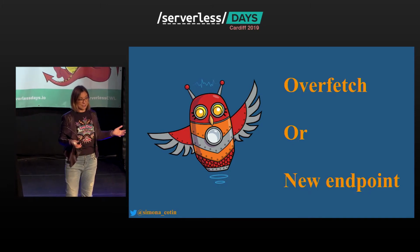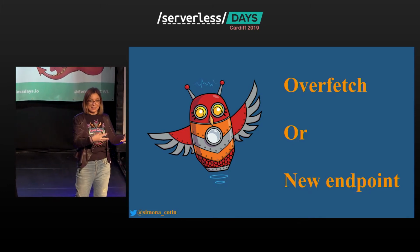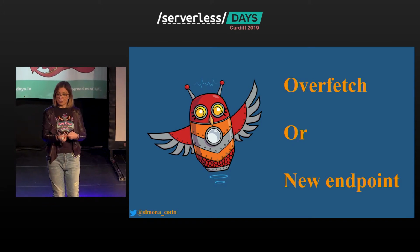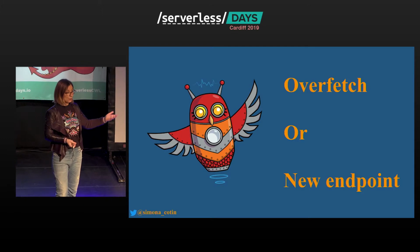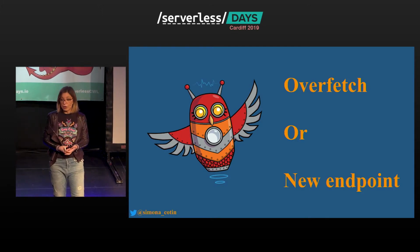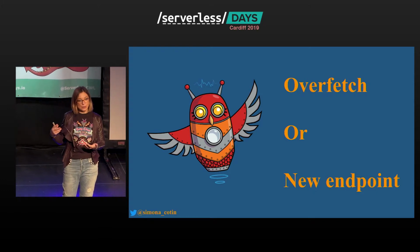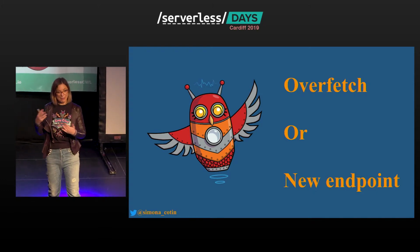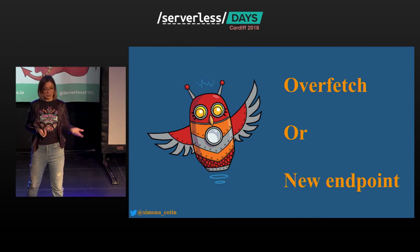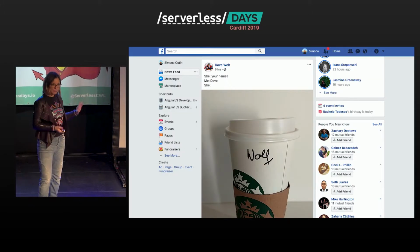Well, overfetching means that we are basically spending more data, especially in the case where we're using a phone, we are spending user data to send data that's not needed, or we would have to synchronize with the backend team in order to update the API to include a new field. So that was one use case.